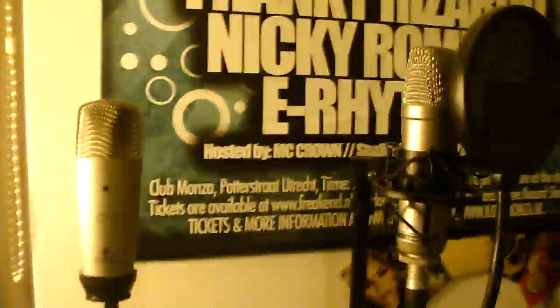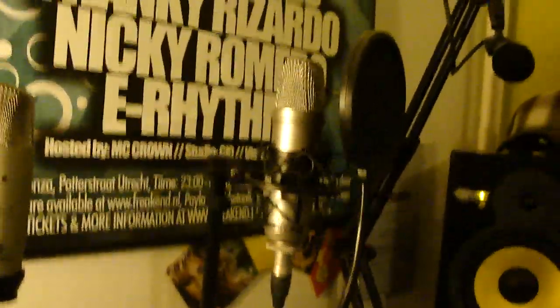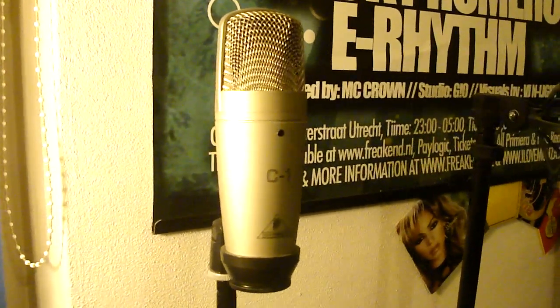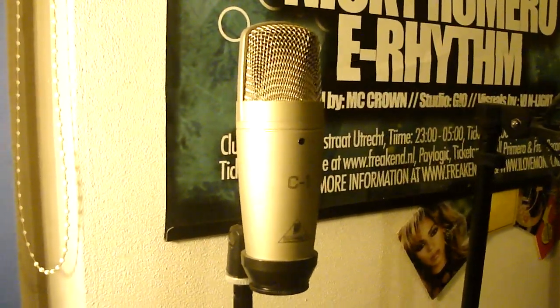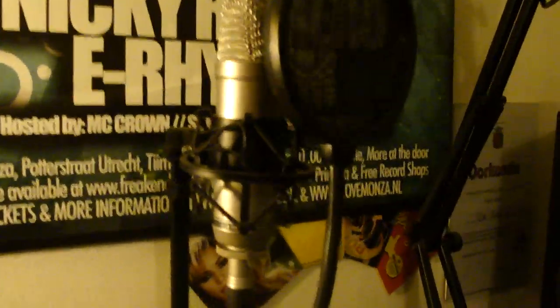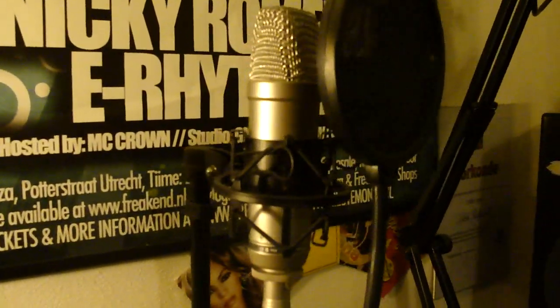Let's start right here. This is my kind of mic corner. I don't have a vocal room yet, but it's in my new studio. It surely will be. This is my Behringer C1. I just bought it when I started producing, and it sounds well for its price, but I just bought another one which sounds better. This is the Rode NT1A. I'm using it a lot now.